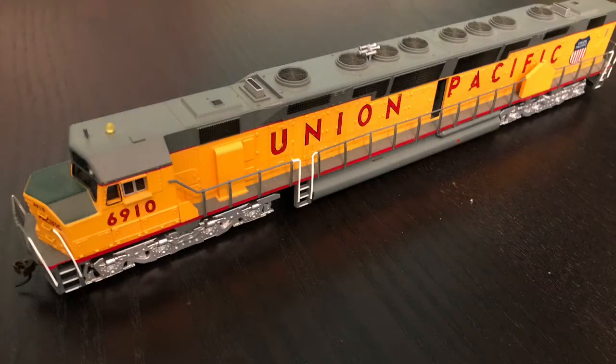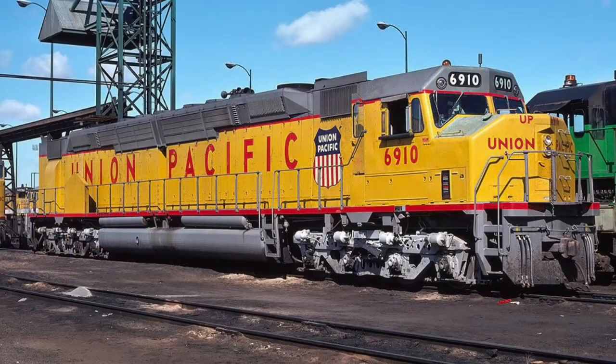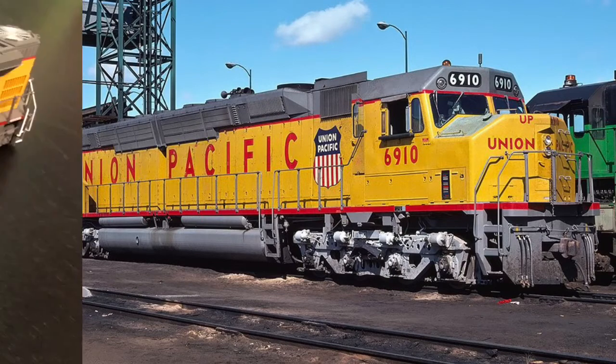Next up, we have the DD40AX, the largest diesel locomotive in the world. However, it didn't succeed in its service seeing as it was that big. Here is a prototype picture of this amazing and rather large diesel locomotive.